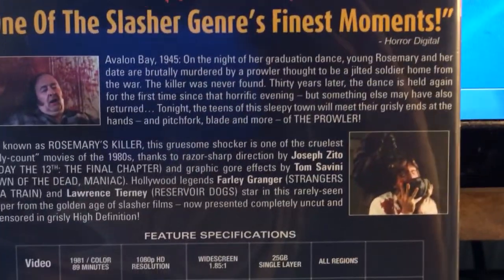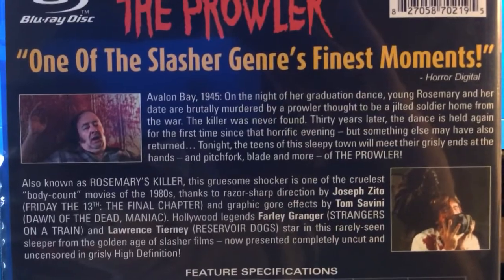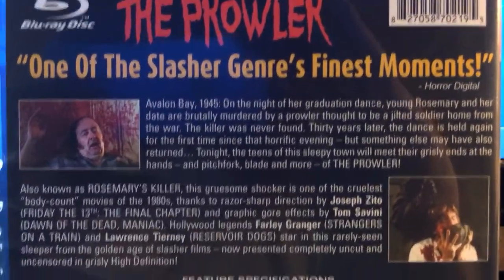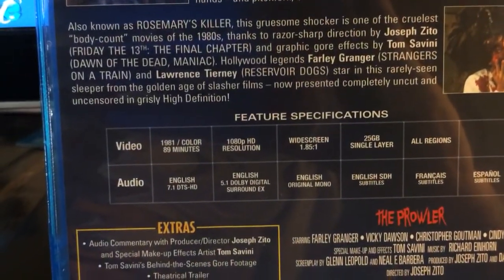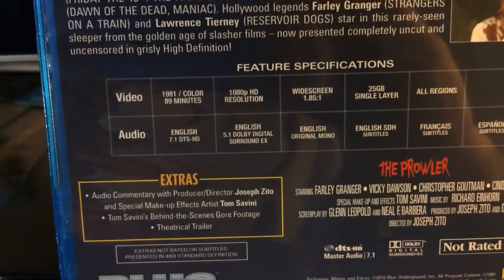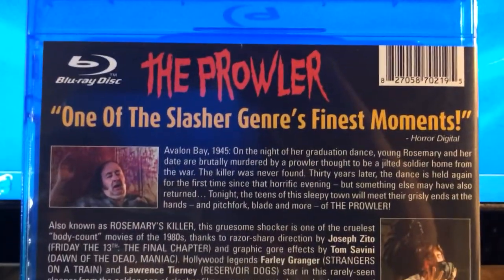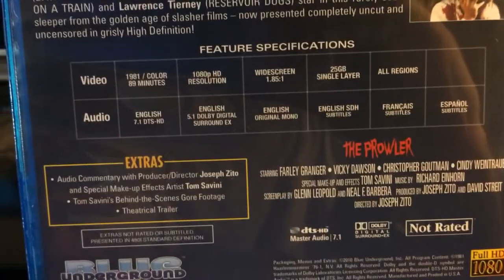There's a scene in this film, a shotgun scene towards the end, that rivals the Maniac shotgun scene. That scene's a little bit more graphic in this one. It's more up close, but definitely a quintessential slasher. Love it. Directed by Joseph Zito.